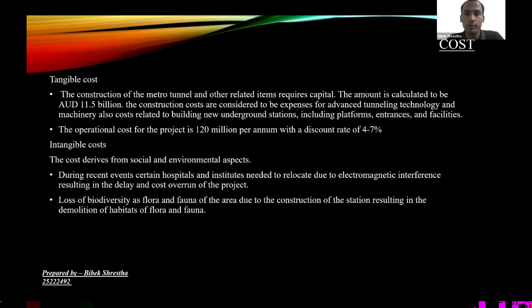Now we will be focusing on the cost and benefit of the project. As the project is mainly a government project, we'll be mostly focusing on the benefit side rather than the cost side. On the cost, we can see the tangible and intangible. For the tangible part, the construction had a capital of $11.5 billion, and that considered the expenses for the machinery and all the technology used, and also for the construction of underground stations, and there is the operational cost of 120 million per annum.